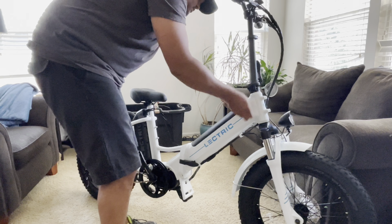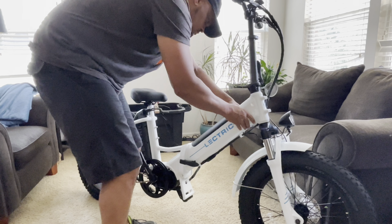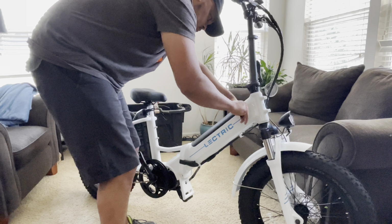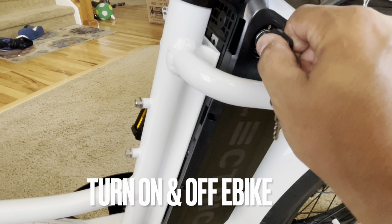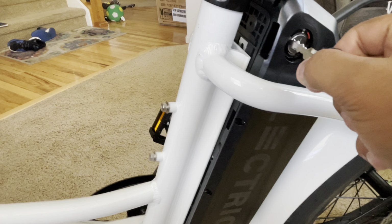As you can see, you put the key in, it will unlock the front, that's the main battery right there, and it will pop out. And you lock it, push it down, and lock it back in. That is how you turn it on. And also, if you turn it a certain way or a certain length, you can pull that battery out too.